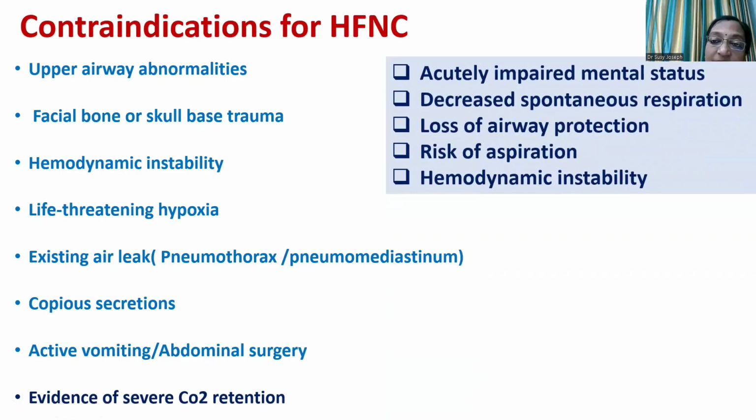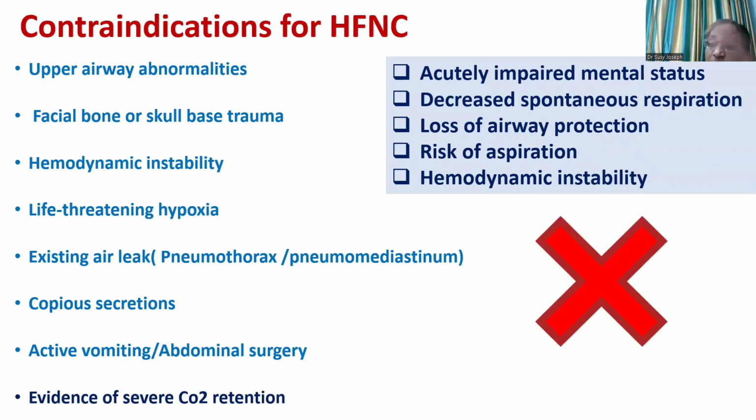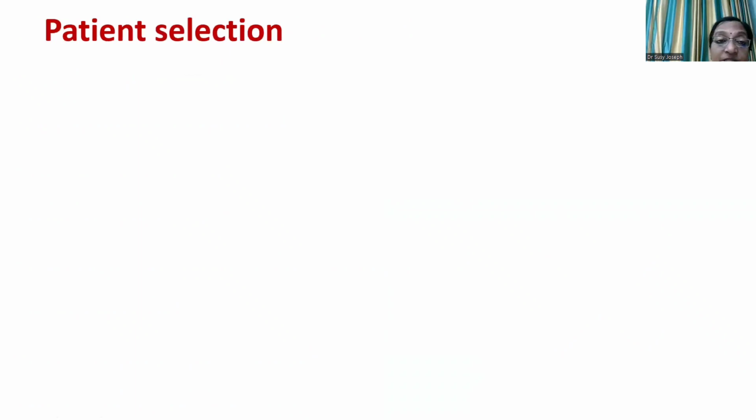Because with HFNC, the patient should be conscious, right? The patient should be having a spontaneous respiration, because we are only supporting. So any patient who has got an impaired mental status, decreased spontaneous respiration, and loss of airway protection, has got an increased risk of aspiration and hemodynamic instability, we should not use HFNC. Okay. So these are the things in which we should not use HFNC.